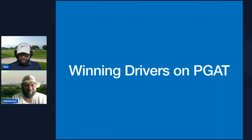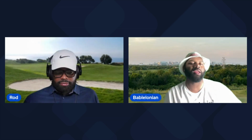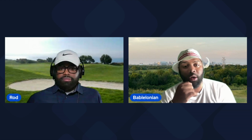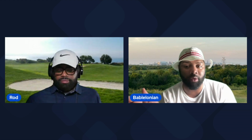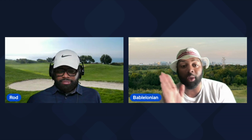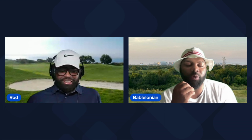Now they have the Super Select Fastback 1.5, which is the wide blade, my ultimate look. That's why I like the Del Mar, because it reminds me of that, but with the complete toe flow and feel that I like.